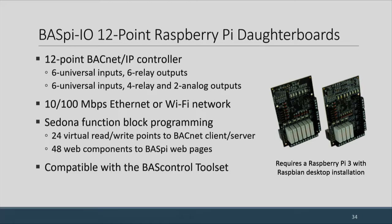It used to be great for the students because they buy the $35 Pi, they put on the $79 board, and for $112 or whatever, they have themselves really a BACnet controller at that point, which is, I think, so cool. But anyway, the 12-point card: 6 universal inputs, 6 relays out, or the other version, 6 universal inputs, 4 relays, and 2 analog outs. 10-100 Sedona function block programming, and again, the 24 virtuals, the 48 web components, and it's compatible with the BAS control tool set. So that's one of the selections in the emulation package.